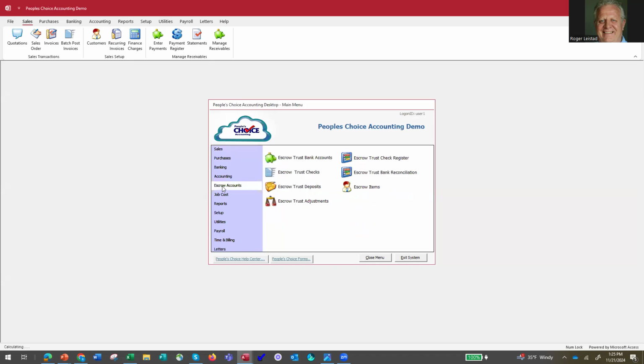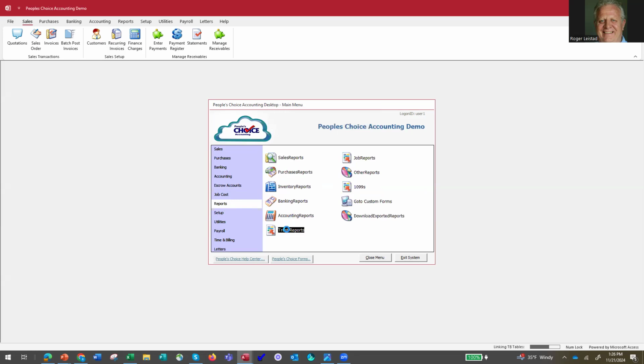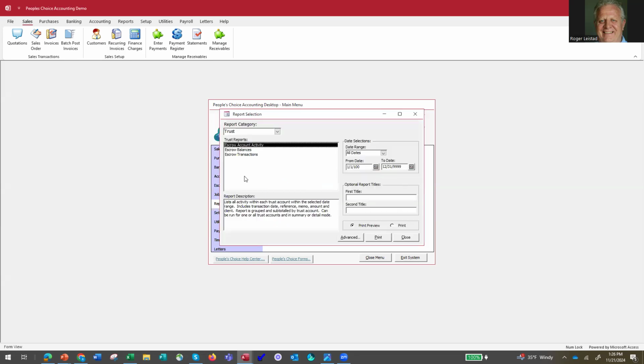And the escrow is used mainly by lawyers or real estate. What it gives you is a way to track, well, if you've purchased a house or whatever, where you give them a $5,000 earnest payment, that money doesn't go into the realty company. It goes into a trust account or escrow account, and then it's dispersed when it's needed. And so you would set up individual items, and then there's a report that you can generate on the trust reports that will show the balances of all your individual escrow accounts.